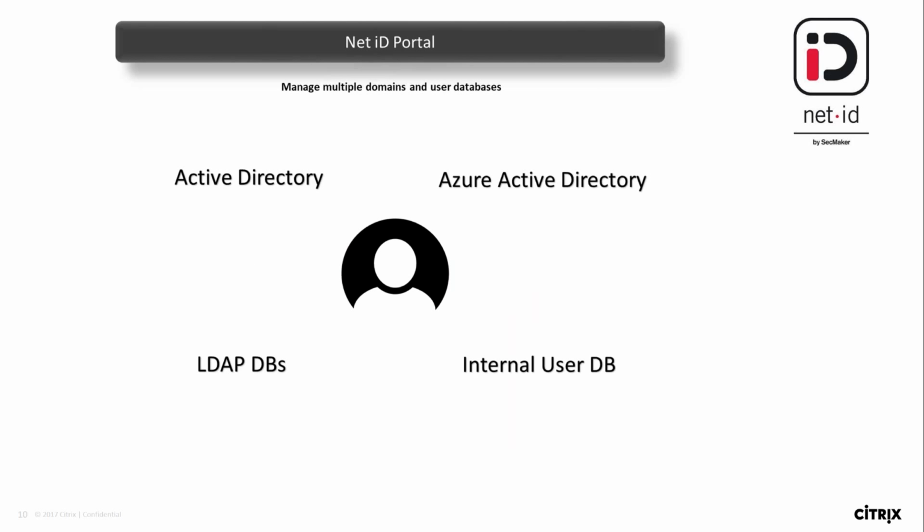We know that organizations need to be able to manage identities from many different sources and multiple domains today. So our product supports that. We also provide an internal user catalog, and we provide this to secure digital identities for your external consultants and non-employees that need access to your systems to help you succeed with your business.